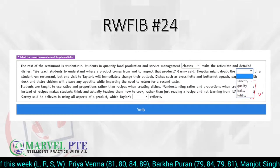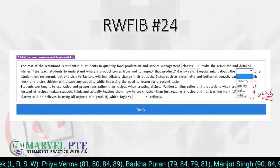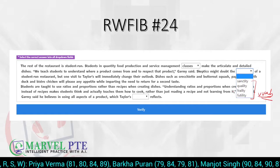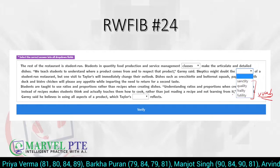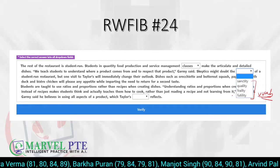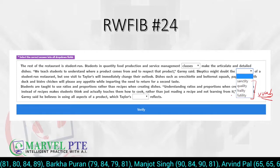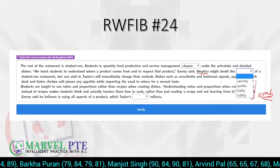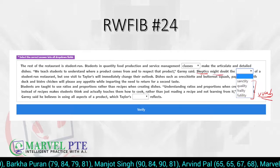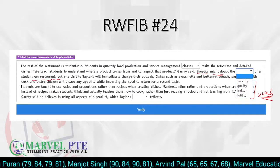And this is going to be solved on your vocab. And if you do not understand the meaning of any word, do not worry. I'm going to tell you all the meanings and then you can note it down so that you see these words anytime in future in your PTE, whether reading, speaking, or listening, you know the spellings, you know their meaning. Skeptics, meaning doubtful people, right? Skeptics might doubt the something of a student run restaurant.